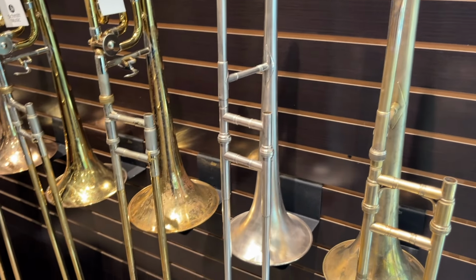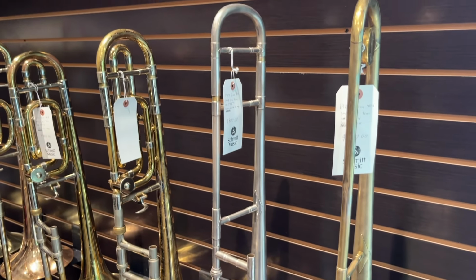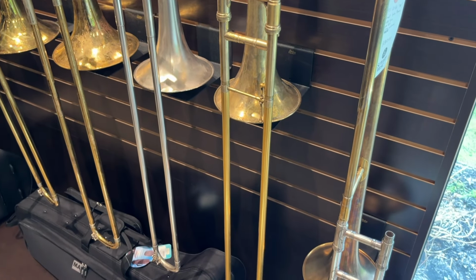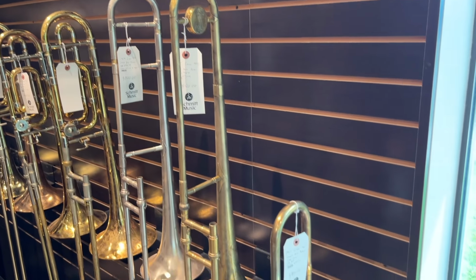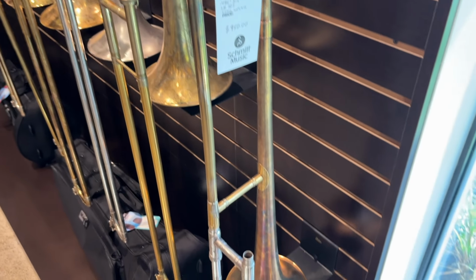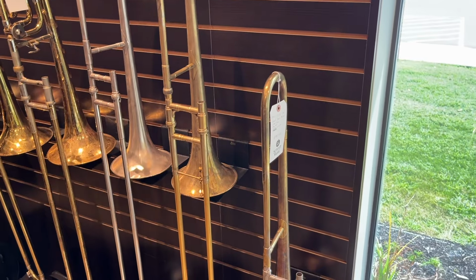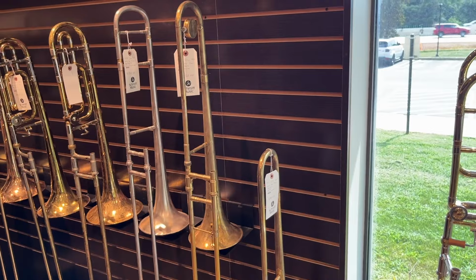Whether like this 1929 Con 2H here, which of course the 2H was one of the original designs in the Con library, or the 40H, the ballroom model with tuning in slide. We actually just did a video with this, I think it was last month. Very, very neat playing horn. Or like the Olds M series here, 1921, one of the oldest, if not the oldest, Olds trombone that we've had in, also with tuning in slide. We actually did a video on tuning in slide as well. They're very unique playing with the whole tuning slide concept, and they play like much more modern horns than you'd expect given their age.